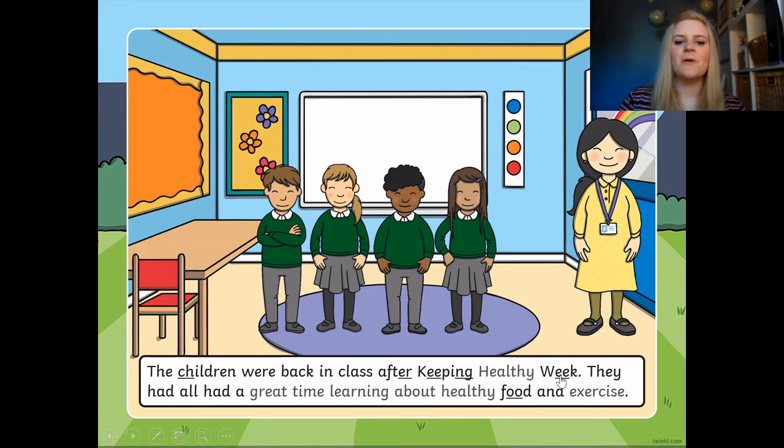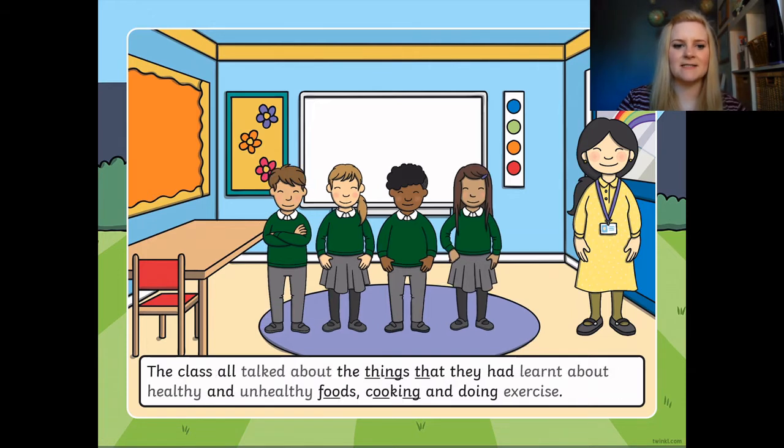The children were back in class after Keeping Healthy Week. They had all had a great time learning about healthy food and exercise. The class all talked about the things that they had learnt about healthy and unhealthy foods, cooking and doing exercise.